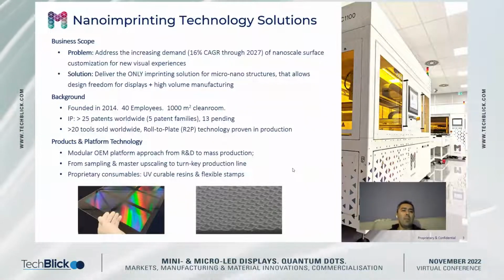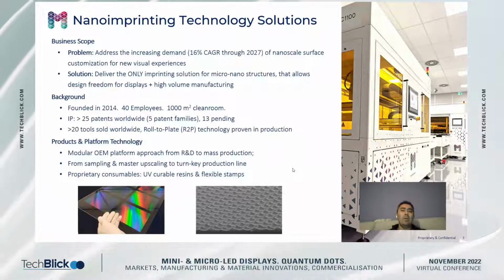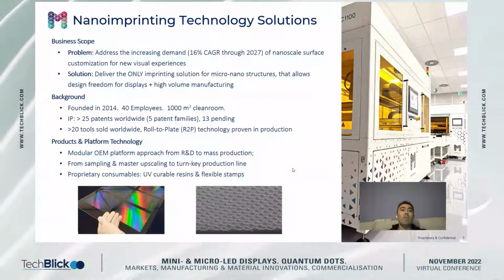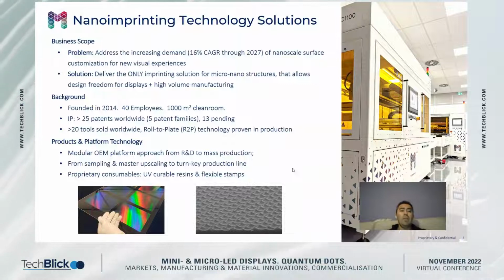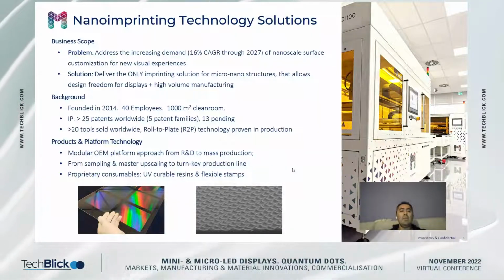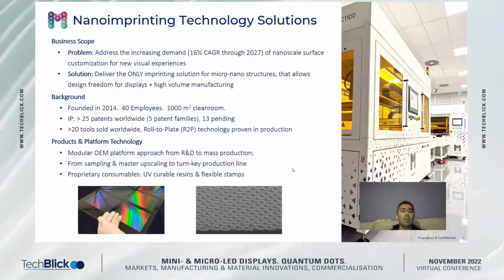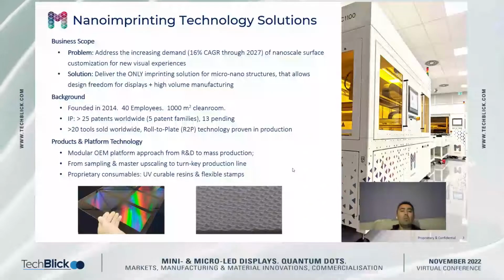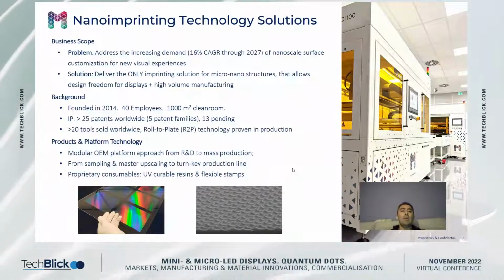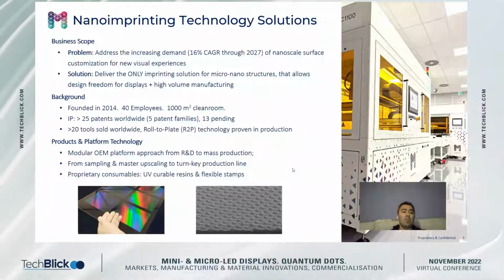The problem that we see in the marketplace is that there's an increasing demand for adding nano and micron scale surface customization, especially for new visual experiences. And I'll get into that. And we believe that we are the only company that can provide a solution that can go into such large areas that can be enabled with high volume manufacturing.